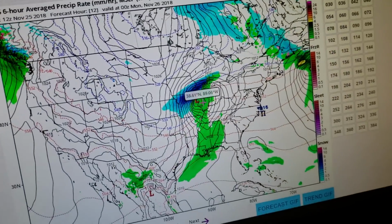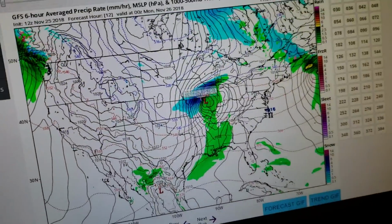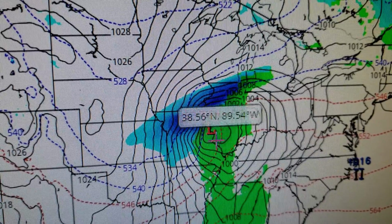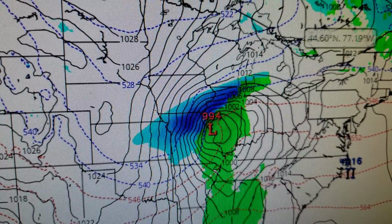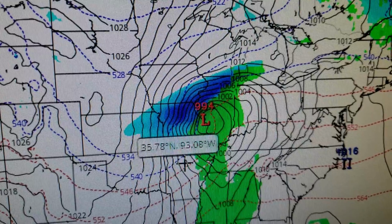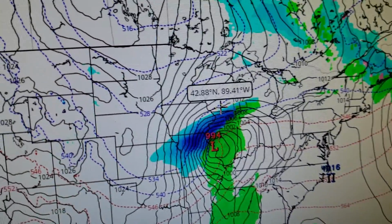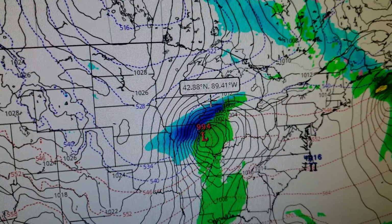Right now, we've got a low pressure right here. Try to see if I could zoom in, but I don't think I can. But low pressure right here developing out into the Missouri and tracking up this way is what it's going to do. Of course, you got your 540 line, which is normally your rain to snow changeover, your 32-degree line. We do have some Gulf warm air coming up out of the Gulf, which has brought us 60-degree temperatures, which I think right now is maybe a little bit above average for this time of year.